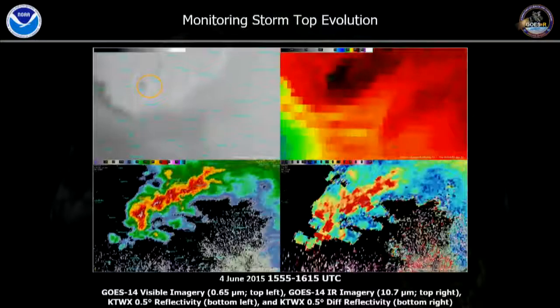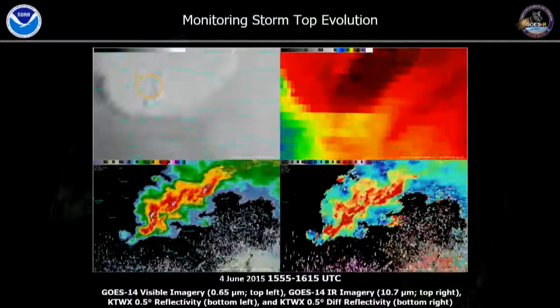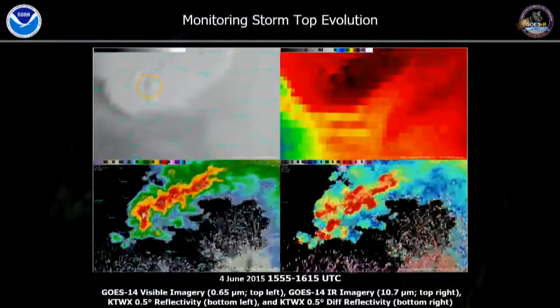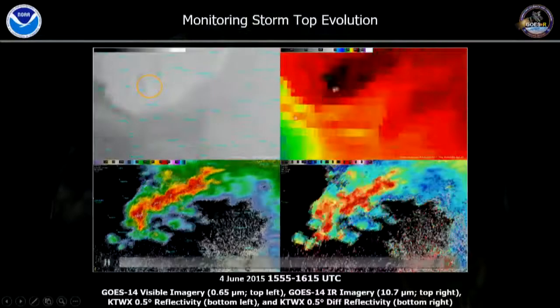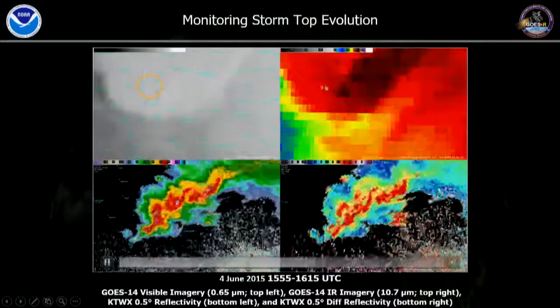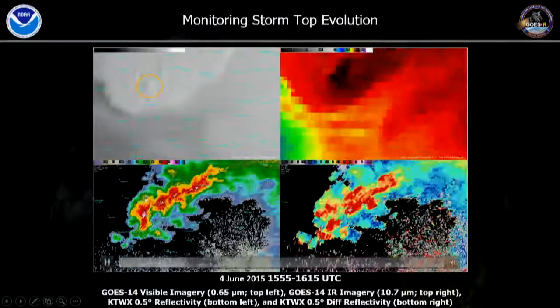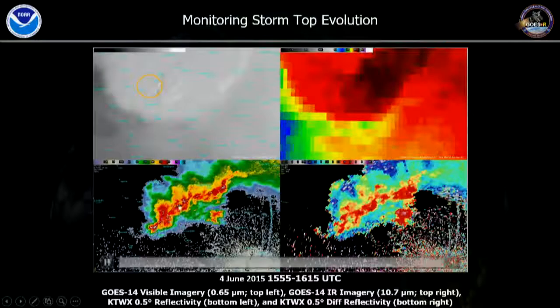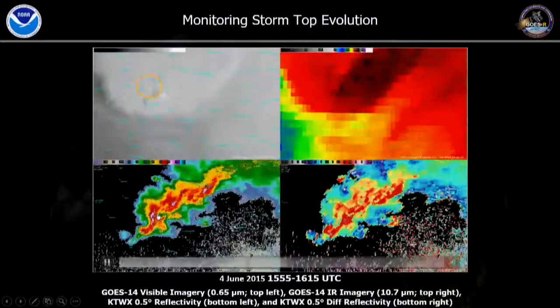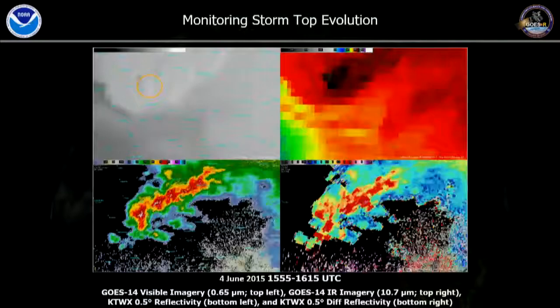And it looks like that visible imagery is a little bit washed out, so you can't see the contrast as well as we might see on our workstations. But you can see a little bit of the bubbling of the overshooting top. I'll point that out here with the mouse. And that does correspond with this infrared cooling that we're seeing. And again, at the radar level, we're seeing some interesting storm activity, but nothing that would really grab your attention as to, wow, that's a super severe thunderstorm.